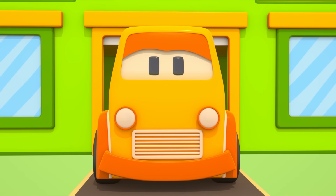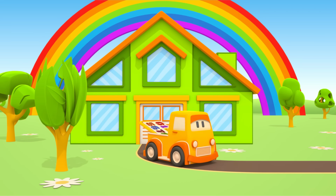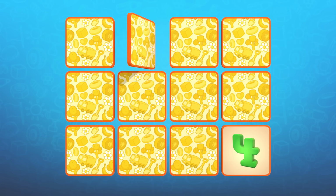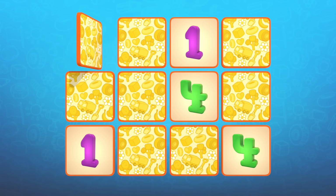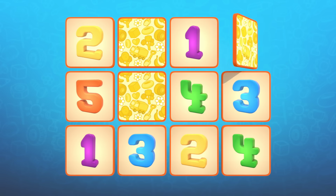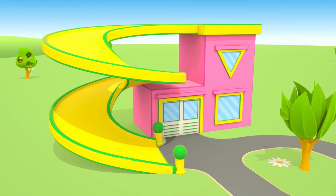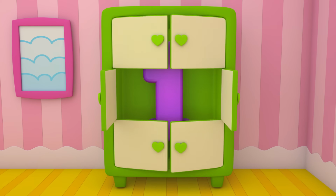Good morning, Boo. Look, Boo has a number board in his bed. Numbers are written on the cards. Four. One. Two, three, five, six. Which number is hidden in Mimi's closet? 1.